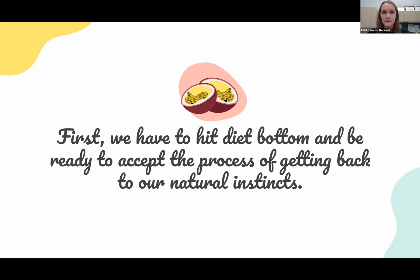First, we really have to hit diet bottom and be ready to accept the process of getting back to our natural instincts, honoring our inner hunger and fullness cues. We have to hit that bottom before we're even ready to accept intuitive eating. So it's getting to this kind of breaking point before you can even let intuitive eating in. You really have to hit rock bottom before you can change your ways and reject that diet mentality that we've been talking about.